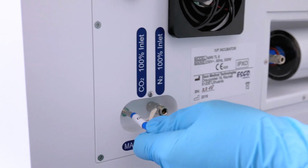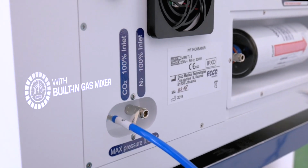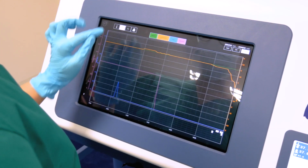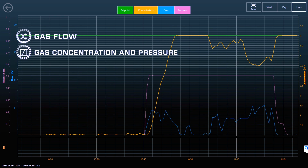It has a built-in gas mixer, hence it uses pure nitrogen and carbon dioxide gas. Pre-mixed gas is not required. pH measuring and data logging are standard integrated features of the system. The Miri TL data logger continually monitors and documents gas flow, gas concentration, pressure, and temperature regulation.